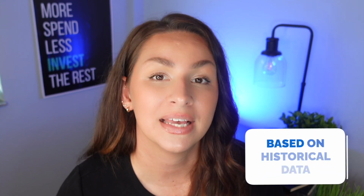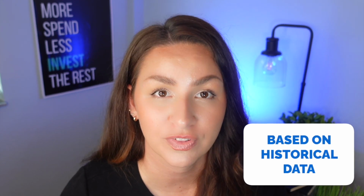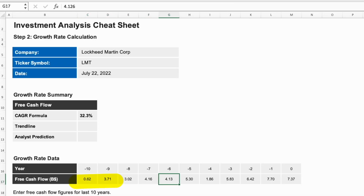I'm now onto the second tab of our cheat sheet, and we calculate the historical growth rate in 2 different ways based on the historical data of the free cash flow of the company. As a starting point for both methods, we plug in data for the free cash flow for the past 10 years, and for Lockheed Martin, it looks like this.